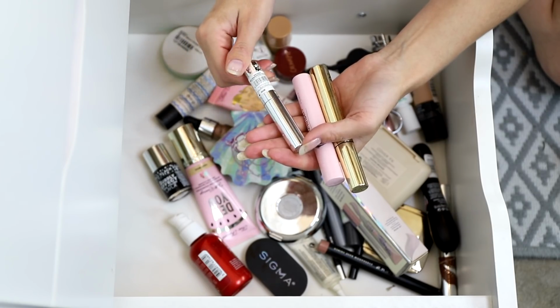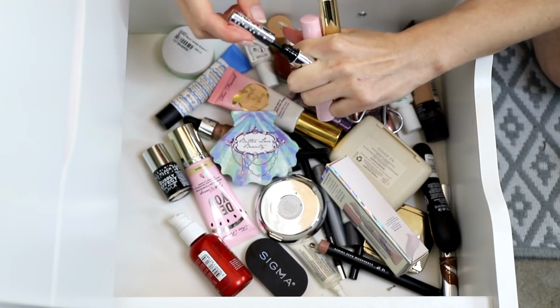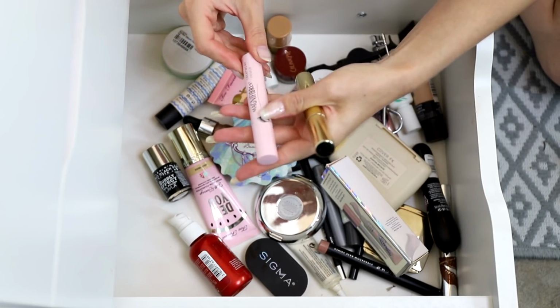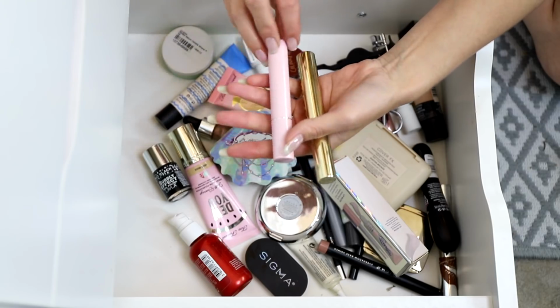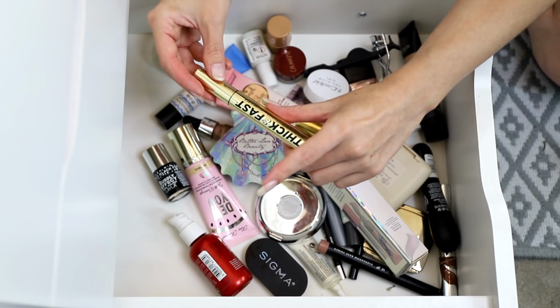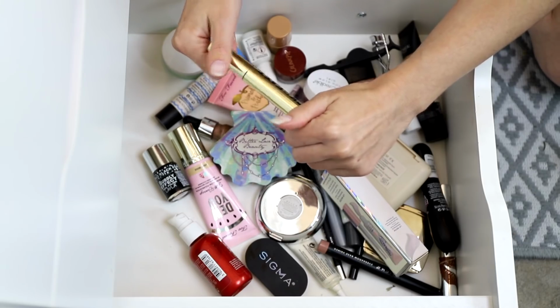Ciate Wonder Wand Mascara. Did I even use this? That is the question. Nope, it's brand new. Obviously just wanted to declutter it. This is also brand new because it's still sealed. It is the Magnifibers Treatment Primer. Obviously just want to get rid of it. And I've got the Thick and Fast High Definition Collagen Coat Mascara from Soap and Glory.